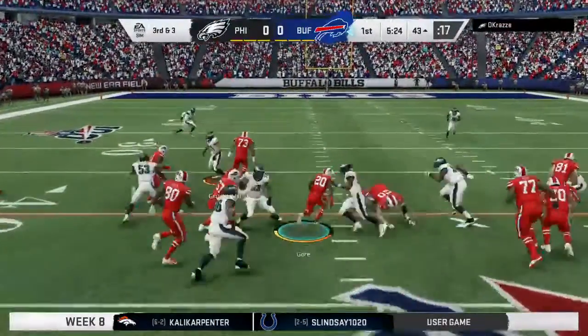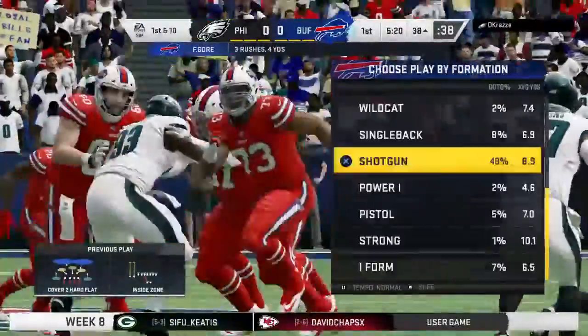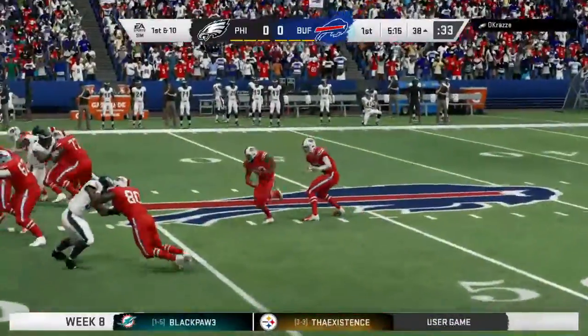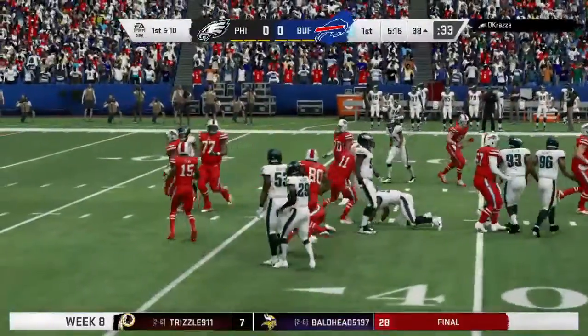They'll try and pick up the 1st with Gore. And he's going to have the 1st down at about the 38. Able to get what they need to keep the drive going with a 6-yard pickup on 3rd down. 1st down. 1st and 10 at the 38-yard line.